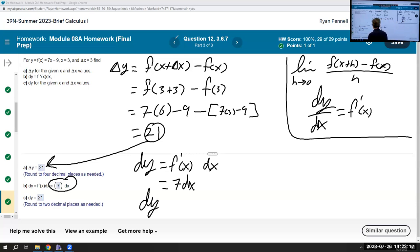dy equals 7 times 3. So not too bad. You just have to recall those formulas. So watch out for that.